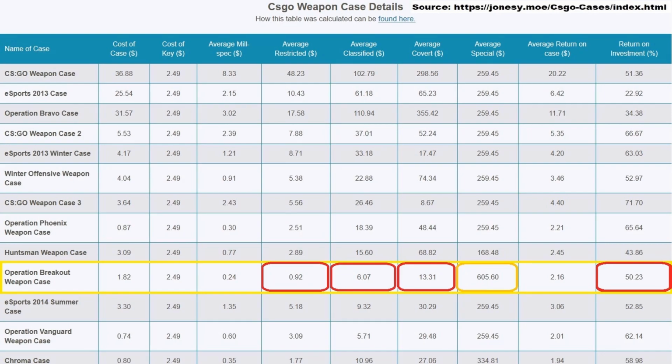First off, let's check out the return on investment, or ROI for short. For the Breakout case, it is about 50% currently. This is okay and puts it in the mid-range. This means for every $1 you spend on opening this case, you can expect on average around 50 cents worth of skins once you open it.